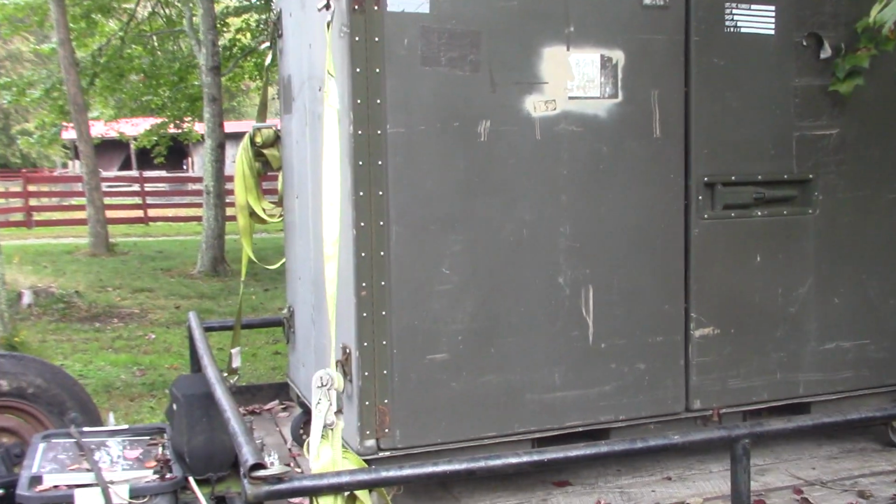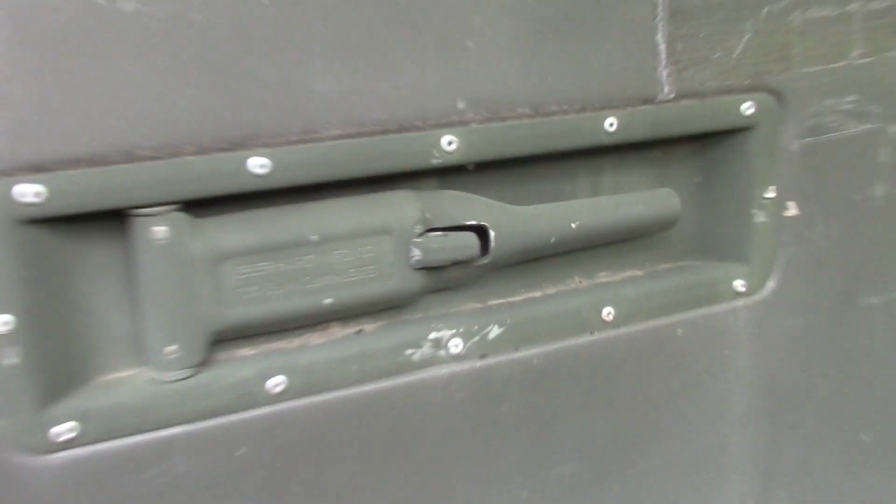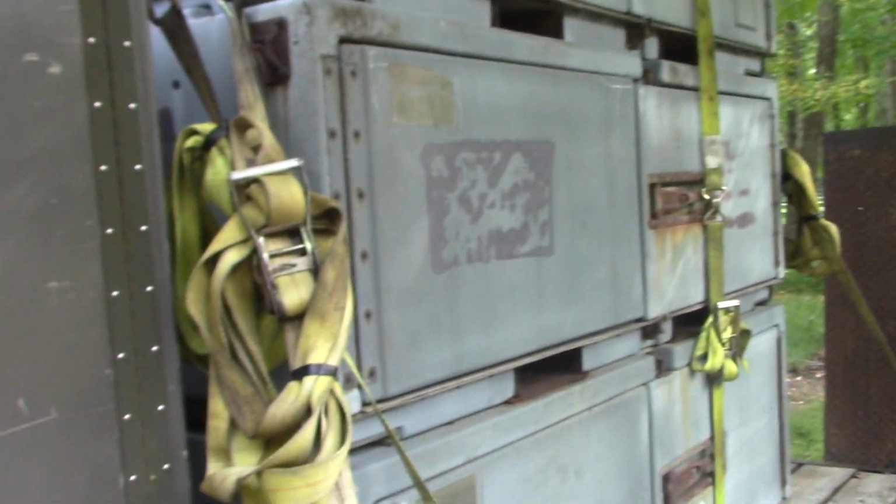I found these really neat containers. They're military surplus, all fiberglass, lockable. They have weather stripping, weather seals on them. So these are going up to camp for storage of various things. Man, those are nice. 75 bucks a piece. And I bought 3 of them.